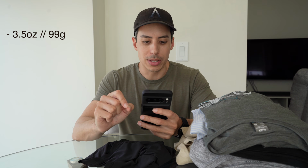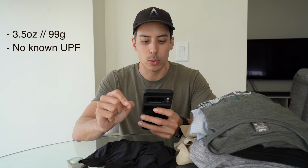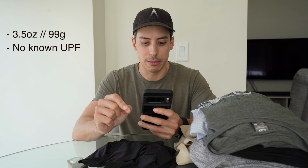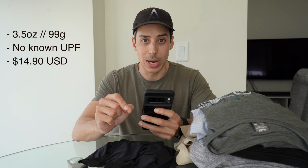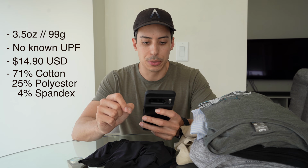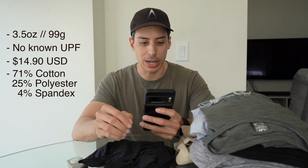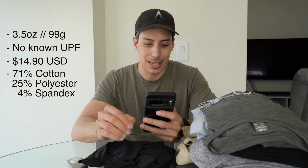So real quick, just to say the stats on this, and I'm gonna have to use my phone because I just don't have all of these memorized, and we're talking about a lot of shirts today. The Uniqlo Airism shirt is 3.5 ounces or 99 grams in weight. It doesn't have a stated UPF rating, which I will try to call out in the event that I can find it. It comes in at about $14.90, that's US. And it's 71% cotton, 25% polyester, and 4% spandex. So it does have that stretch, but it is a cotton shirt, and as they say in summer, cotton kills.